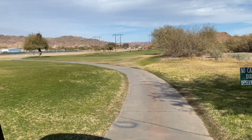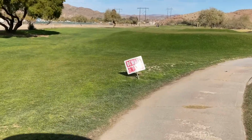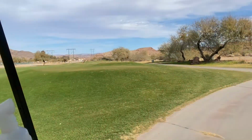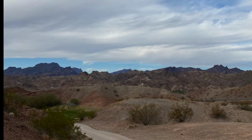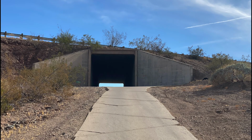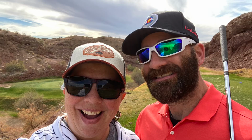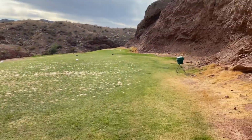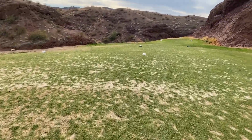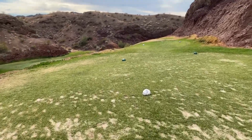Here we go. So this is a beautiful course, but this is not a good sign to come across. Beware of snakes. It's too cold for snakes. Okay, we're gonna do snakes out. Basically has a huge drop off. Let's go see what's on the other side. Oh my gosh, this is so pretty.